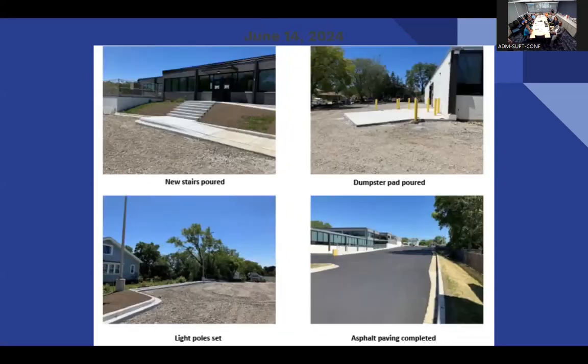Here's progress with site works. Redid the stairs at the east entrance. Dumpster pad got poured. Light poles got set, and then asphalt paving. A lot of clay in this site. Of course, right when we opened it up, it started to pour. So we undercut a lot.